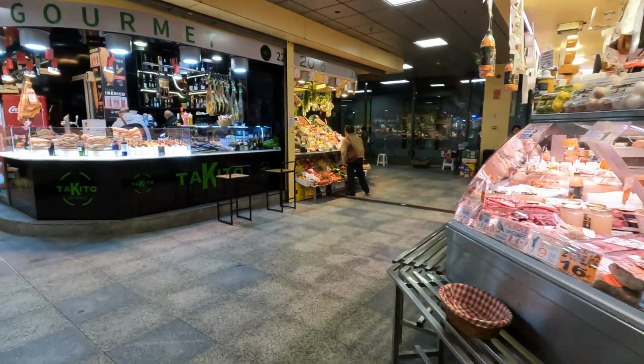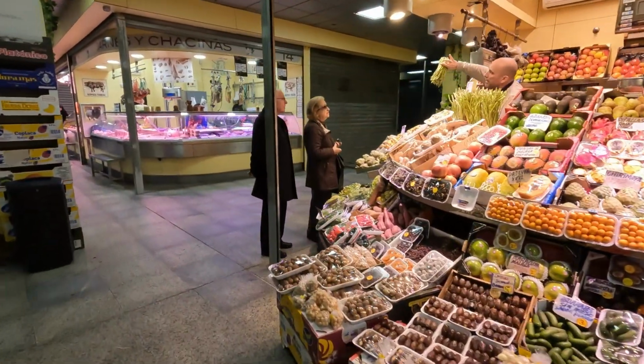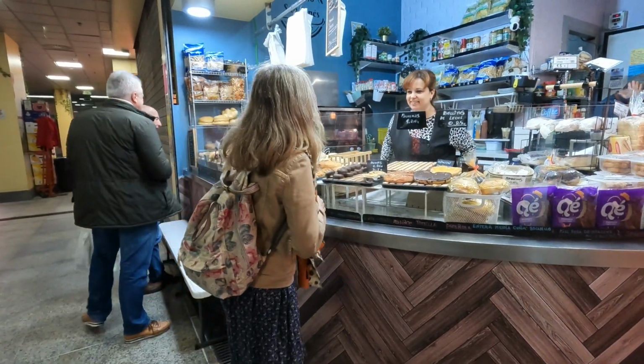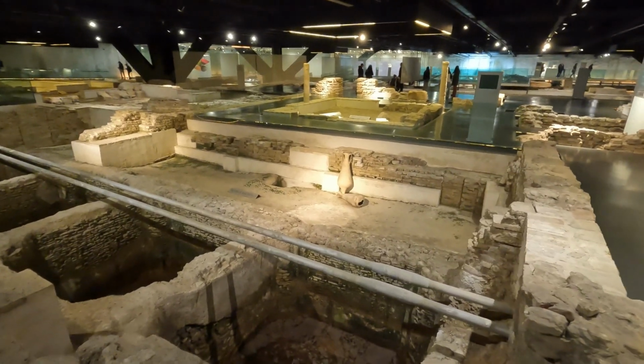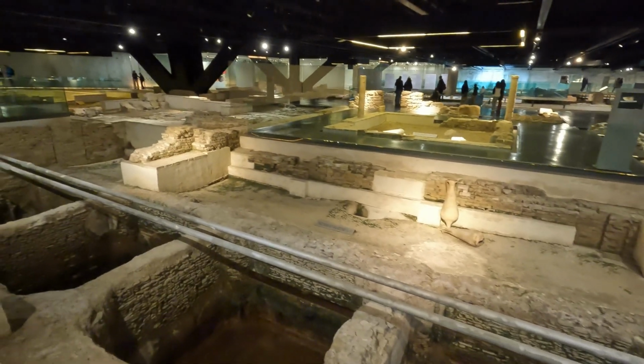Beneath the mushroom structure is an inside food market. As well as fruit, veg, meat and fish, you can also get something to eat and drink. Then another floor down, beneath the market, are some Roman ruins, known as the Antiquarium. It's around €2 to enter, or free with a Royal Alcazar ticket.